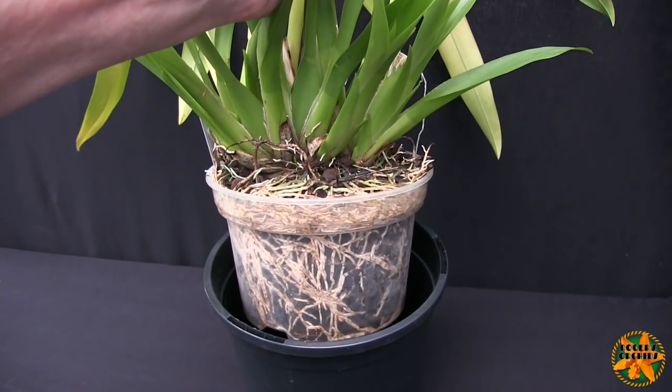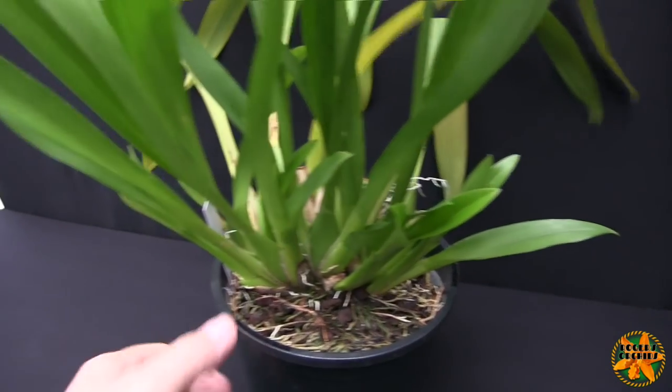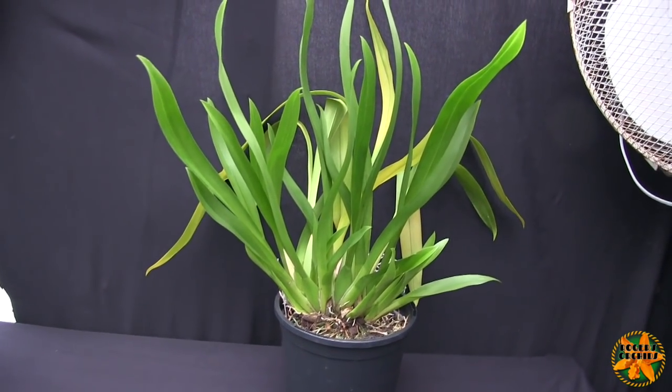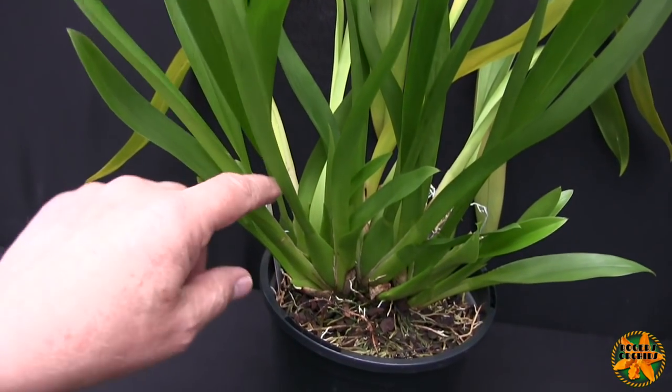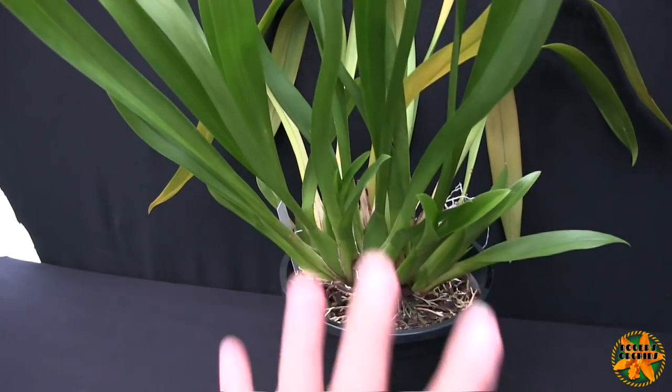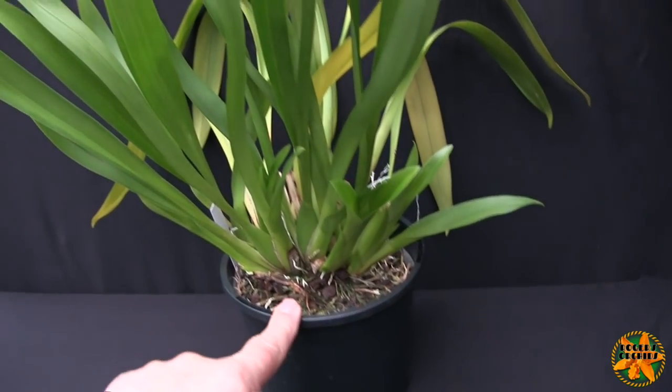Very extensive root system on this. And as such, I might have expected a few more extra new growths. It's a pity one decided to misbehave and come out round the back. This was deliberately potted back there to leave room for these new growths.